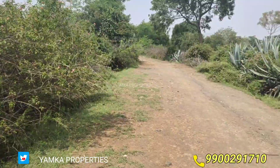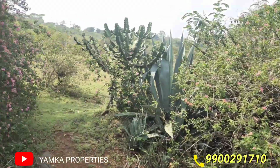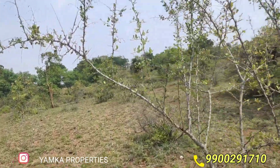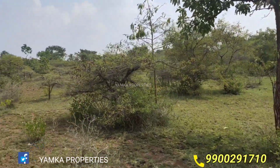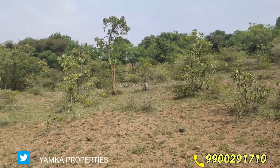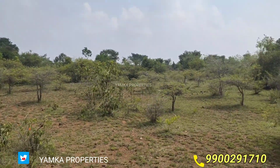Hello friends, this is the road to this farm. I have brought you another very cheap land. Let's go inside the farm. It is a 3-acre red clay farmland.